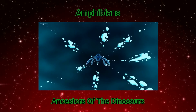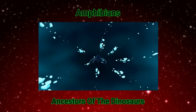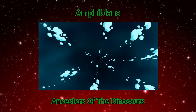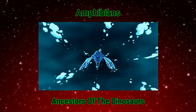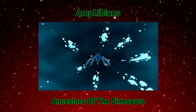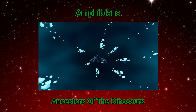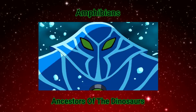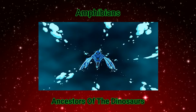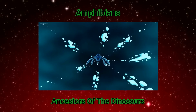Gyrothorax. Triassic. 210 million years ago. Europe. Scandinavia. 1 meter long, 3 feet 3 inches. Gyrothorax was unusual among ancient amphibians because it retained its feathery gills throughout its adult life. In other amphibians, the gills were lost as the animals matured from the larval stage to their adult stage.